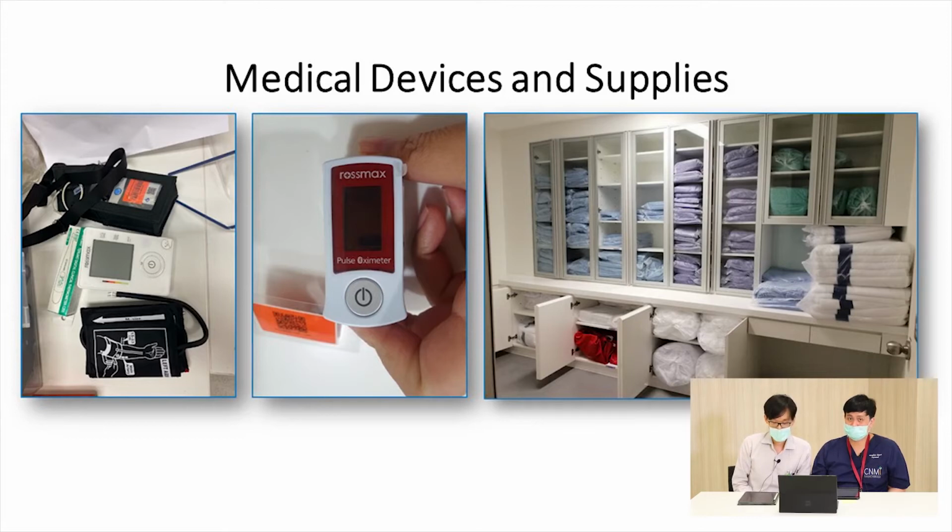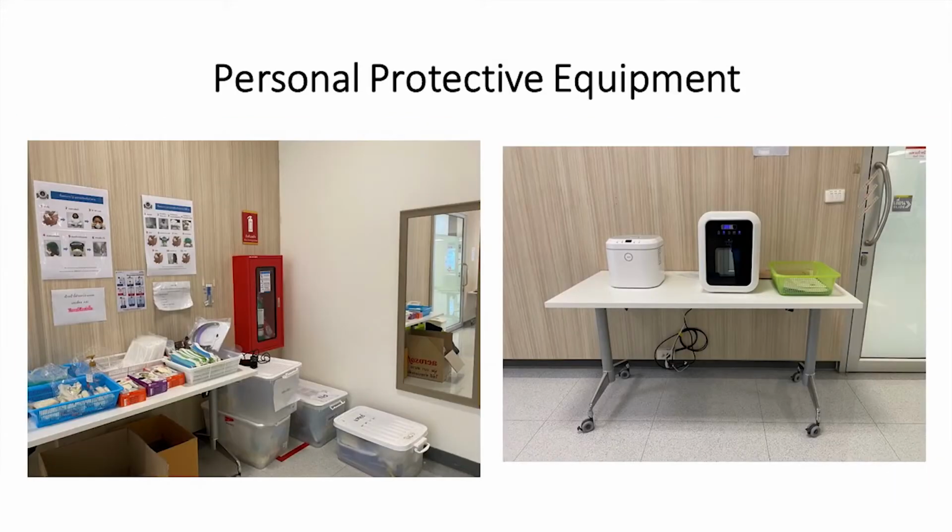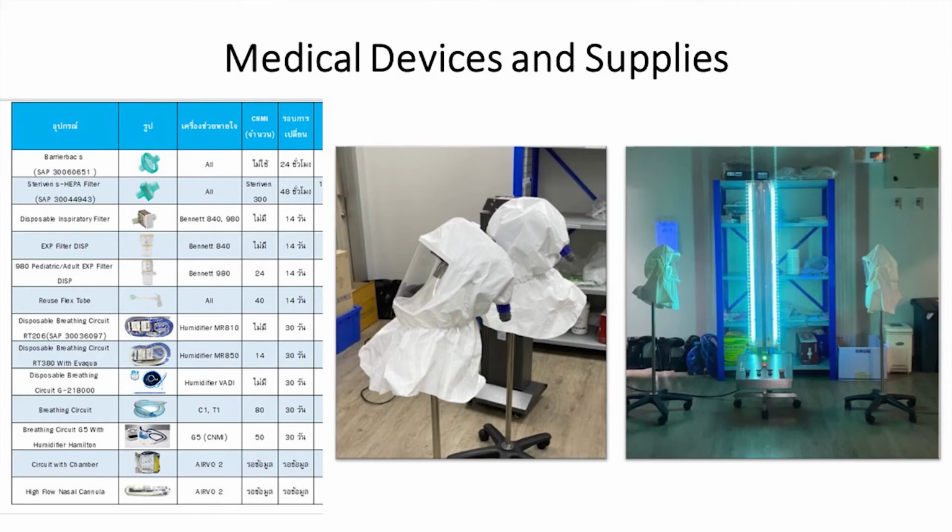And the other equipment has to be prepared as well, including those used in the ICU, and also the personal protective equipment, or PPE. Adequate PPE stockpiles are essential, and we have to ensure the adequacy and correct use of the PPE. And reuse of certain PPE has also been applied, for example, the N95 mask or the hood that we use for the PAPR, or powered air purifying respirator.